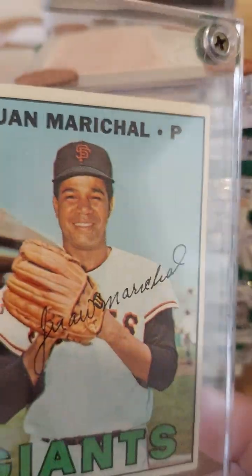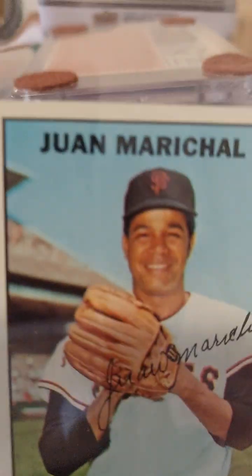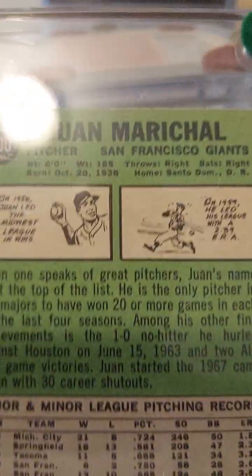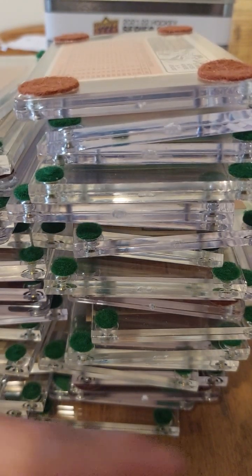And a Juan Marichal. Awesome card. Again, nice coloring. Just a little soft in the corners there. Two of the corners are really nice, and I love that green. Nice bright green on the back. Really cool. And yeah, a little bit there. Again, there we go. And now we get to them where the screws are stuck.